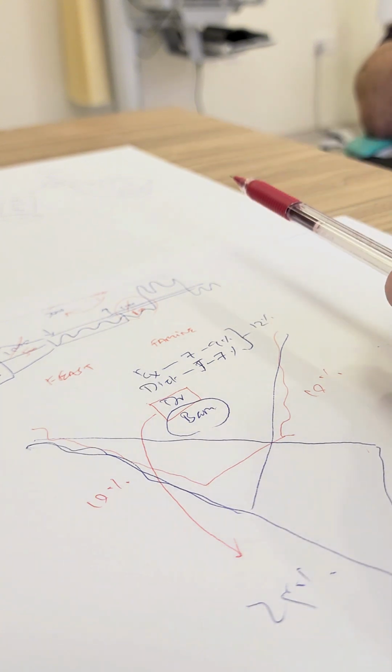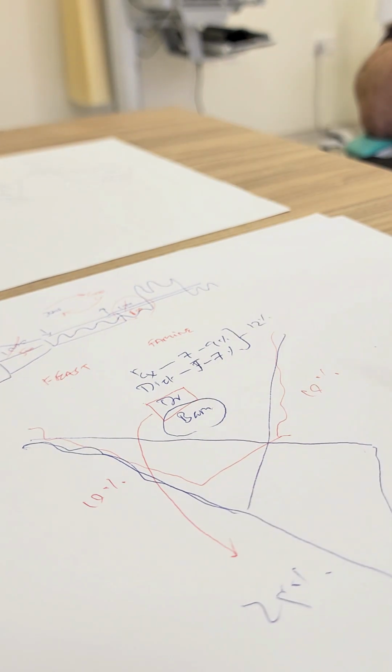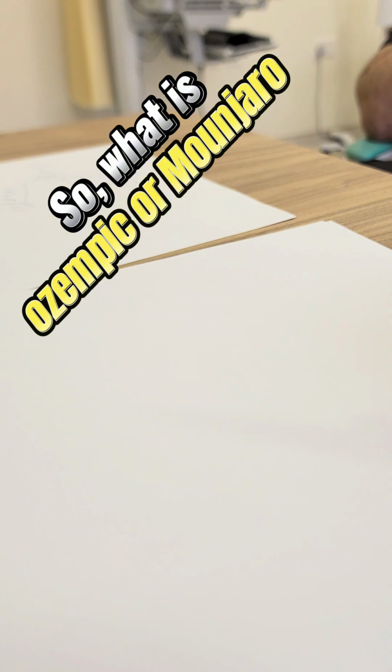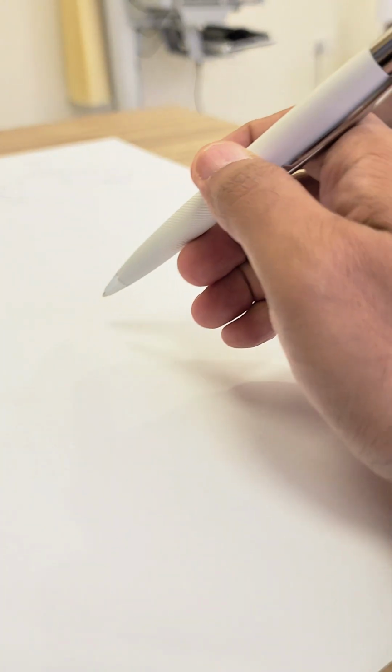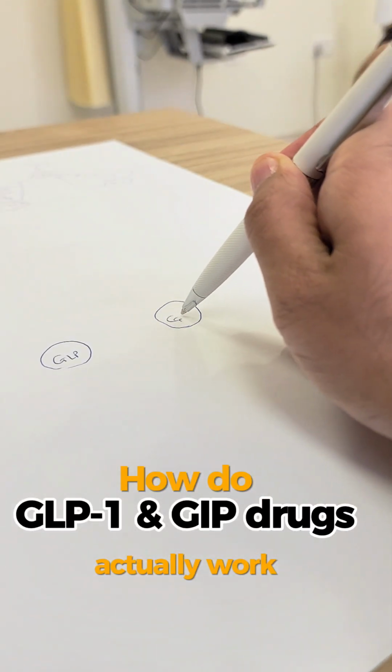If you are using one of these new drugs, what are these new drugs? We already know, and you have used some of them. You are well aware of how they work. These are glucagon-like peptide and glucose-dependent insulinotropic polypeptide. So these are sensory signals. These are signaling pathways.